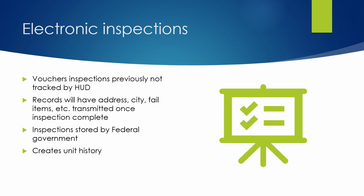Voucher inspections previously were not tracked by HUD, as we discussed. The records will have an address, city, the fail items, and when it was transmitted once the inspection is completed. That inspection information is stored by the federal government and it creates a unit history and it creates reports that then Congress and HUD can look at.